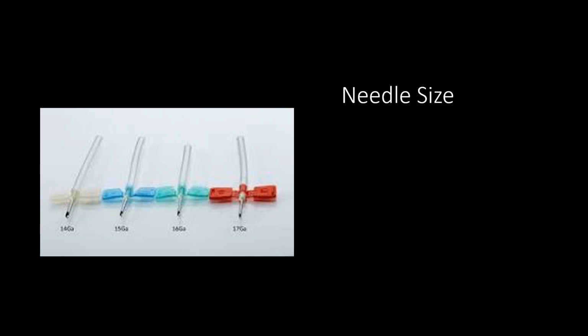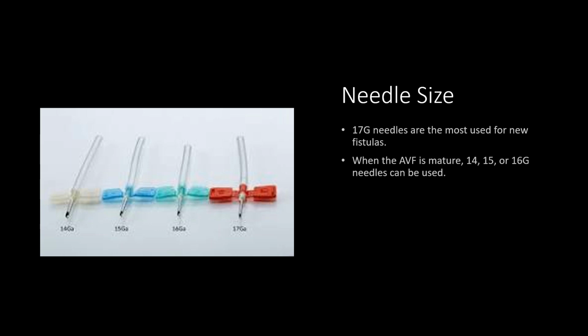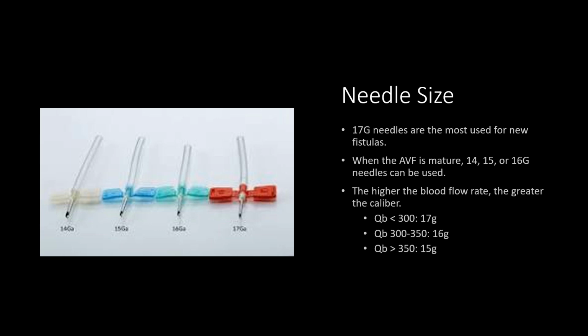Regarding needle size, 17 gauge needles are the most often used for new fistulas, and as the AV fistula matures and often grows in size, the needle size can be advanced to 16 gauge and 15 and sometimes even 14 gauge needles, depending on the blood flow that's desired. The higher the blood flow, the greater the caliber of needle that's required.